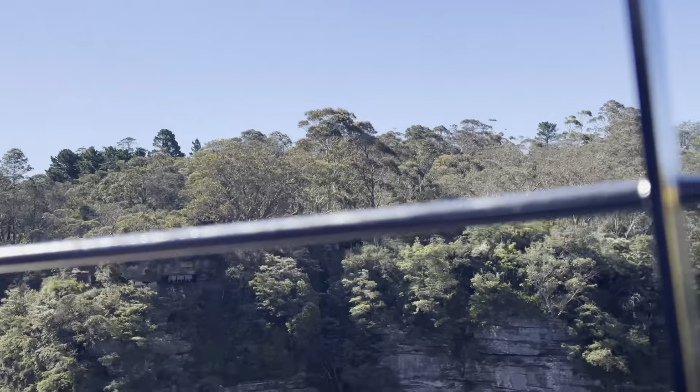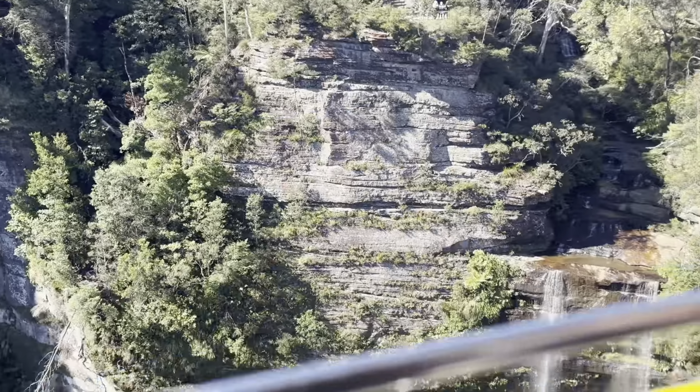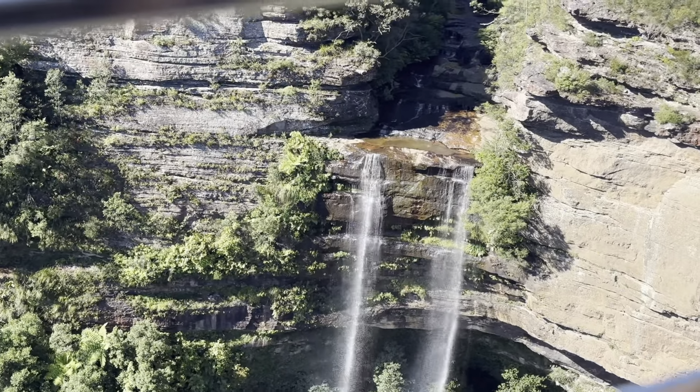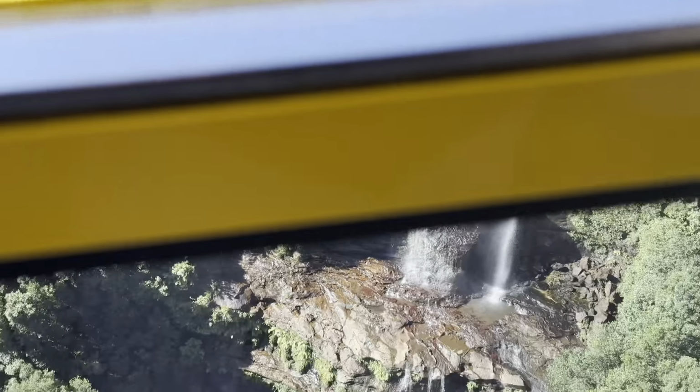And then, looking out to our left, you will see Katoomba Falls, one of the largest waterfalls that we do have here in the mountains.